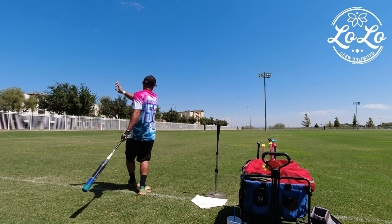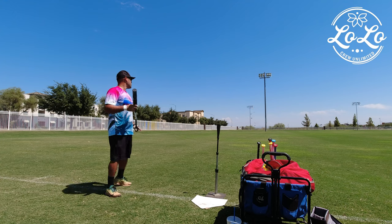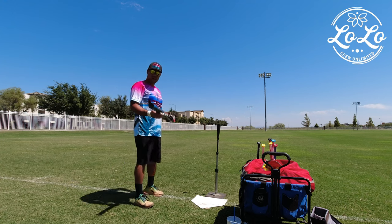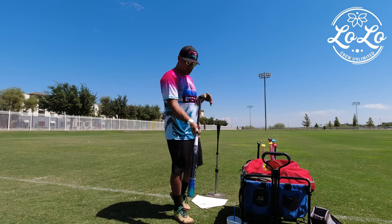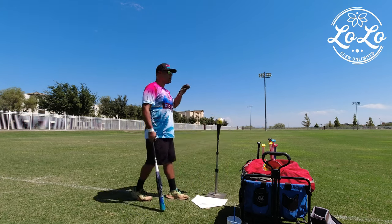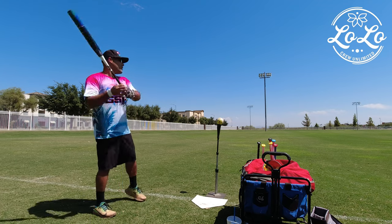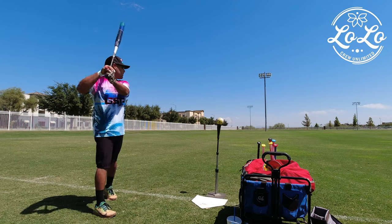Ooh. 90 miles per hour. Good lord. So this one has a 4500 handle on it. Again, 25.5 with that end load. So it's like a Torch Juice Black Sheep kind of tech. This is also M5. Feels really good, though.